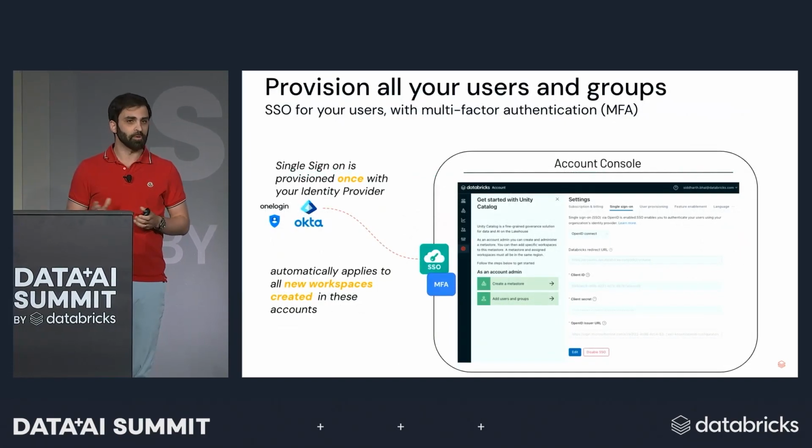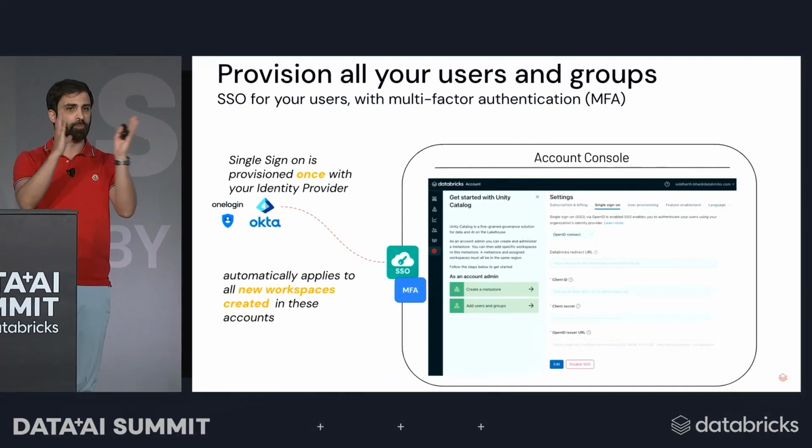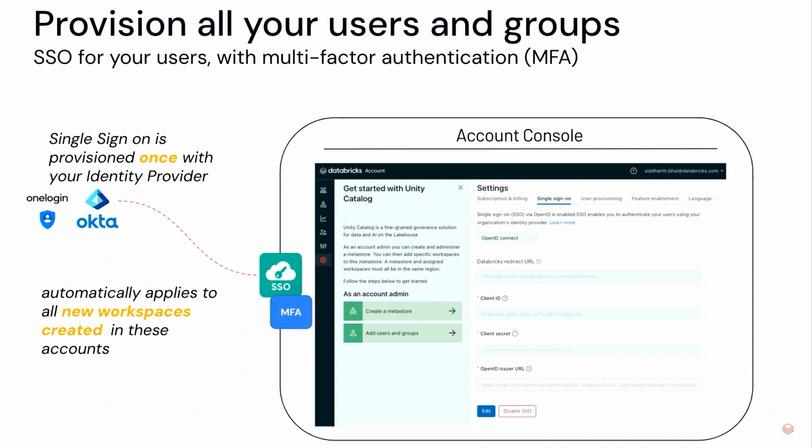Okay, let's start with access. So this is those 4 pillars I just showed. We're just going to talk about the first one here: configuring access and single sign-on for all of your users, very importantly, with multi-factor authentication.